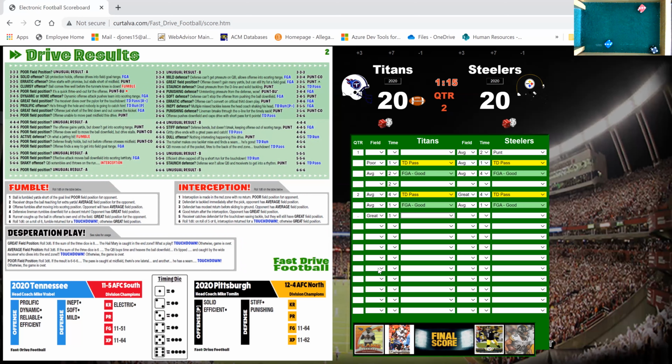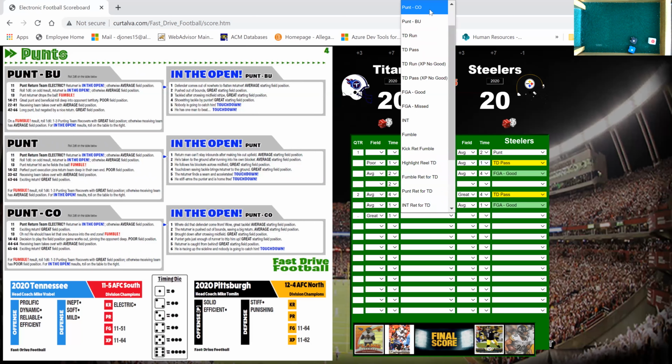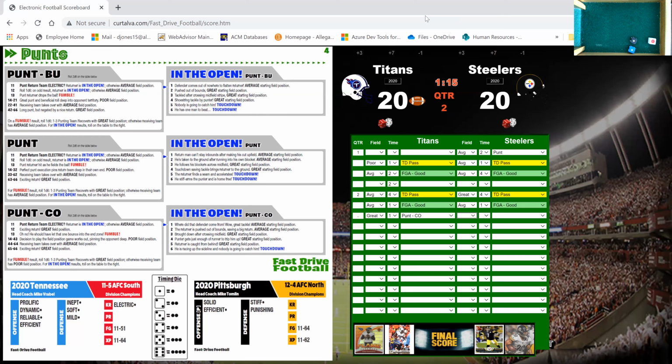And let's go ahead and roll then on the punt coffin corner chart. It's an 11. Punt return team electric? Well, let's find out. Yes, they are. The returner is in the open. So let's roll the in-the-open with the red die here and see what happens. That's a 5. Returner's caught from behind. Great starting field position. Or wait a minute. Pittsburgh was the one returning that. They're not electric. So scratch that. They're just going to be an average field position here. So punt coffin corner, and it's going to be average field position for Pittsburgh with 1:15 left in the half.